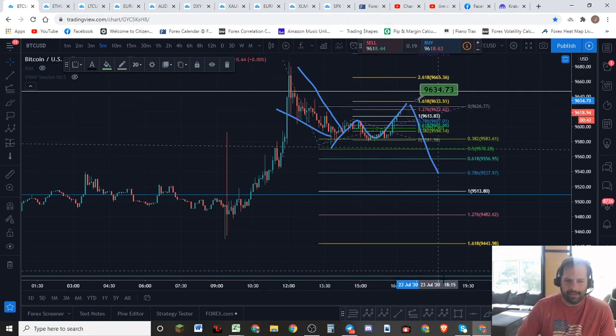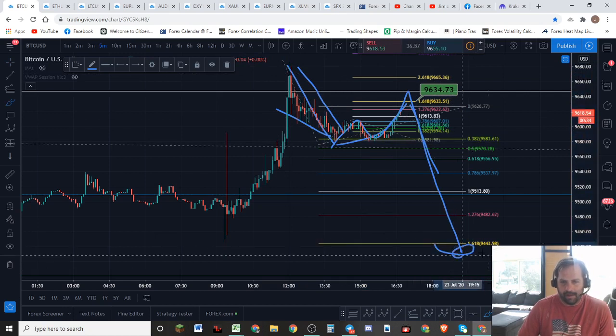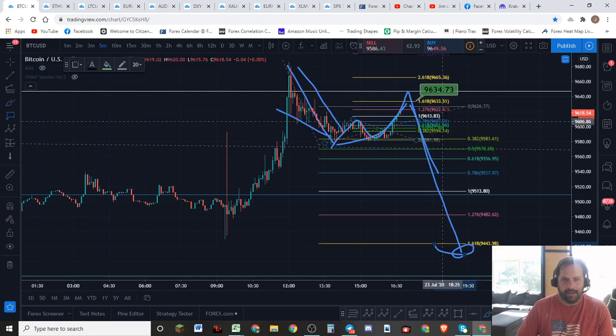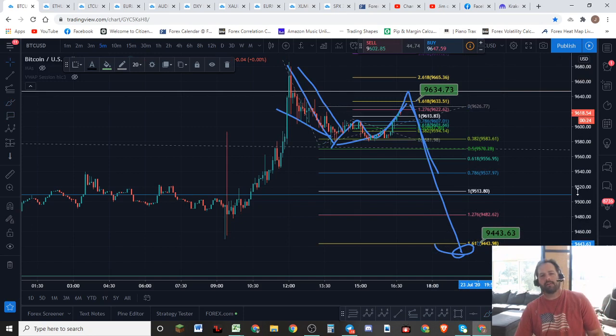Now keep in mind, this could be the top. We've already hit the one-to-one extension. We don't have to hit that $9,800 target. In other words, this could be a one wave to the downside, two, and then we get a three. If we get down here to $9,400, guys, the upside is invalidated in my point. So invalidation to the downside about 96.34. Invalidation to the upside about 94.43.